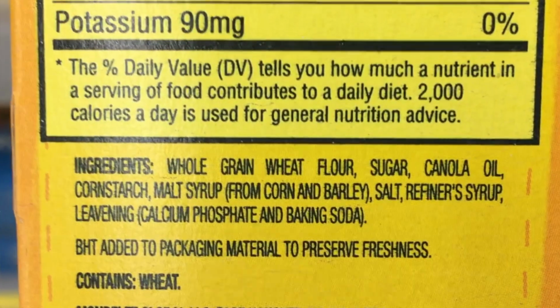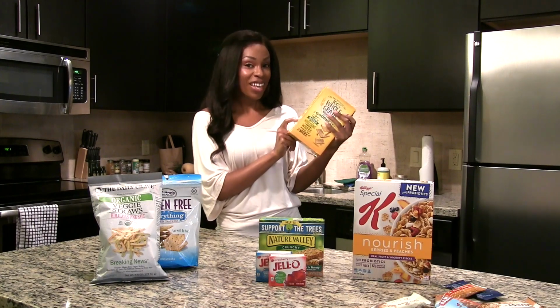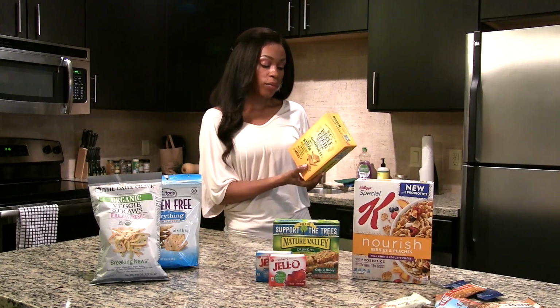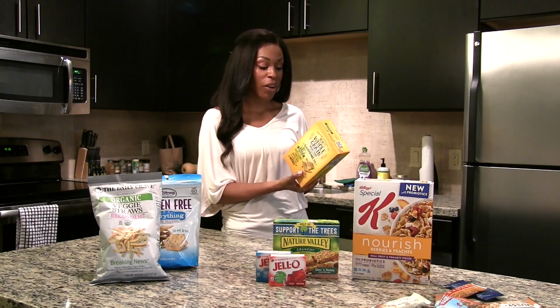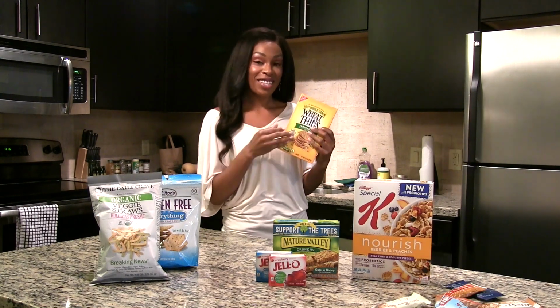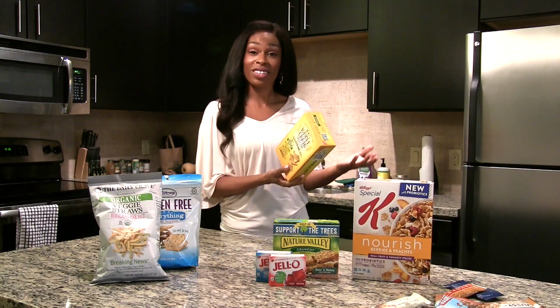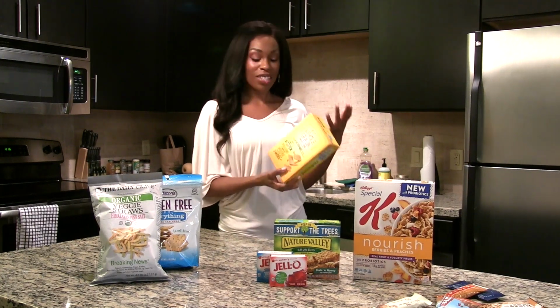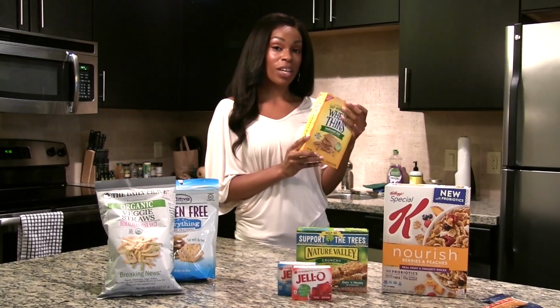I will say there's not a long list of ingredients, but all of these are going to be less healthy for you than more. Whole grain wheat flour, sugar, just regular sugar, so again that's probably genetically modified, and it's white sugar, which is addictive. So it's going to make you want to continue to eat and eat and eat. And canola oil, which is a toxic oil to cook with in general. Not only is it toxic, but it is one of the biggest genetically modified crops in the United States.